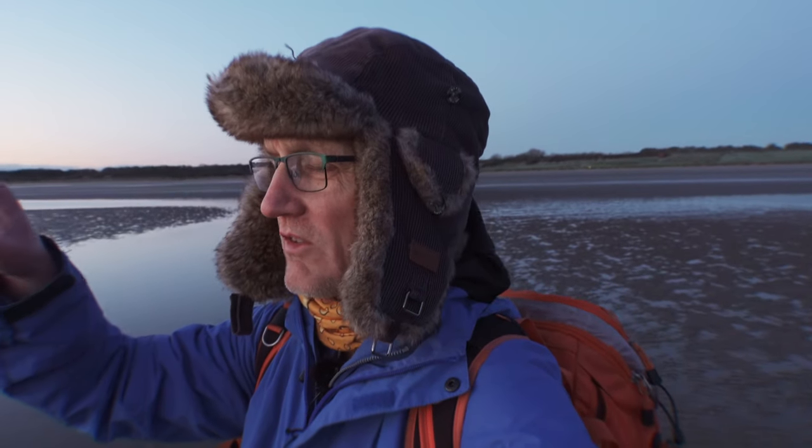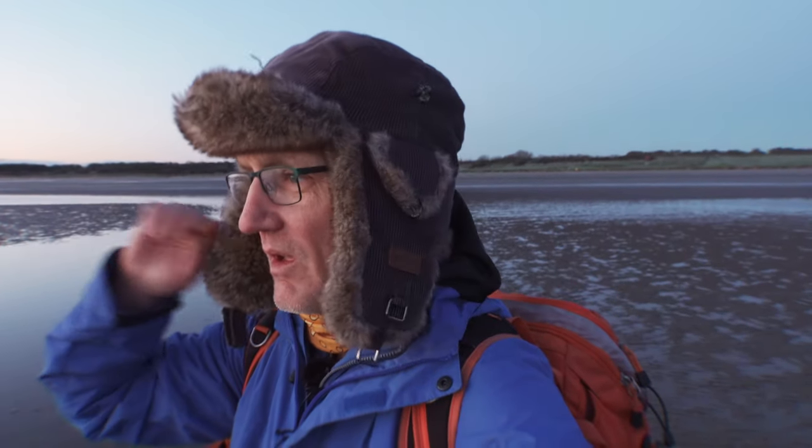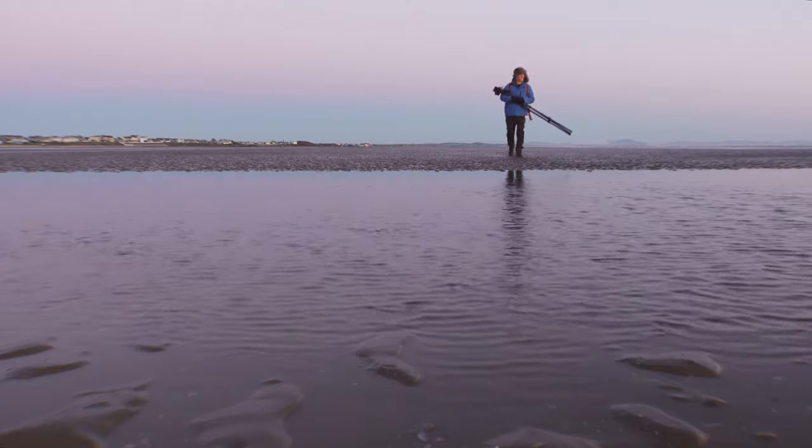There's a hint of color in the sky, but there's big banks of clouds over on the east, so I'm not hopeful of getting good light this morning, but you never know. So look, I'll get cracking, find some compositions, and see what we get. Mind you, I can see the Mourne Mountains in the distance there. I see snow on top of the hills. Wish I was up there instead of on the beach.